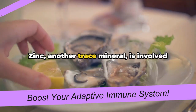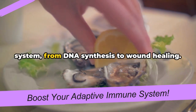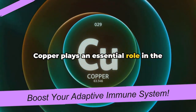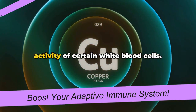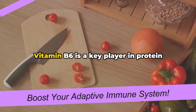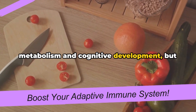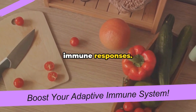Zinc, another trace mineral, is involved in virtually every aspect of the immune system, from DNA synthesis to wound healing. Copper plays an essential role in the development and maintenance of immune system function, contributing to the activity of certain white blood cells. Vitamin B6 is a key player in protein metabolism and cognitive development, but it also influences the production and function of cells that are integral to immune responses.